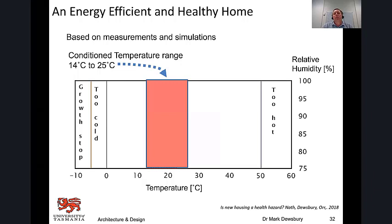But coming back to our human health and energy efficiency, well, we know that for human health reasons, in many parts of Australia, we need the temperature between 14 degrees Celsius and 25. Below 14 degrees Celsius, it's interestingly been proven that we get sick and die. Above 28 degrees Celsius, we get sick and die. So we have a very finite temperature range for human health.